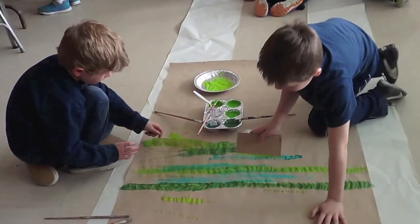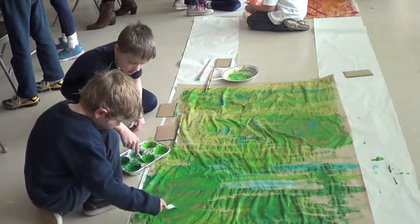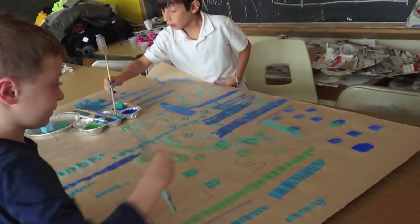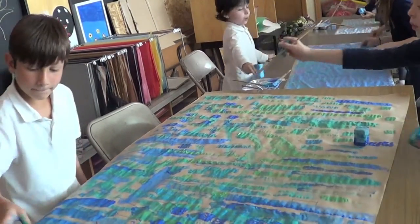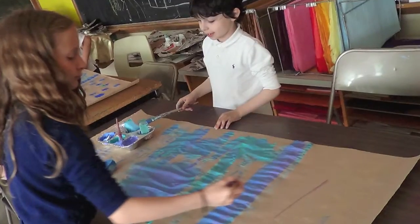We started with printmaking and creating textures out of paint. After we created the textures, we did some printmaking, we created our own prints, and the students were really excited. We did a lot of focusing on warm and cool colors, which is something I had touched on, but Daphne did a really great job of bringing that into the classroom.